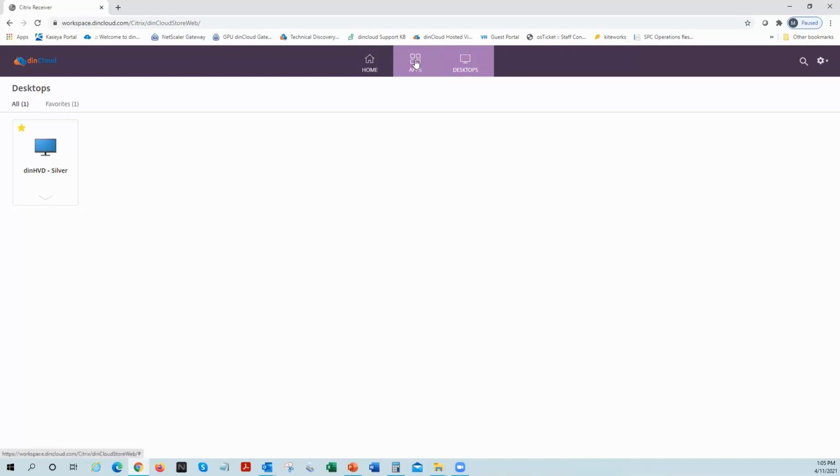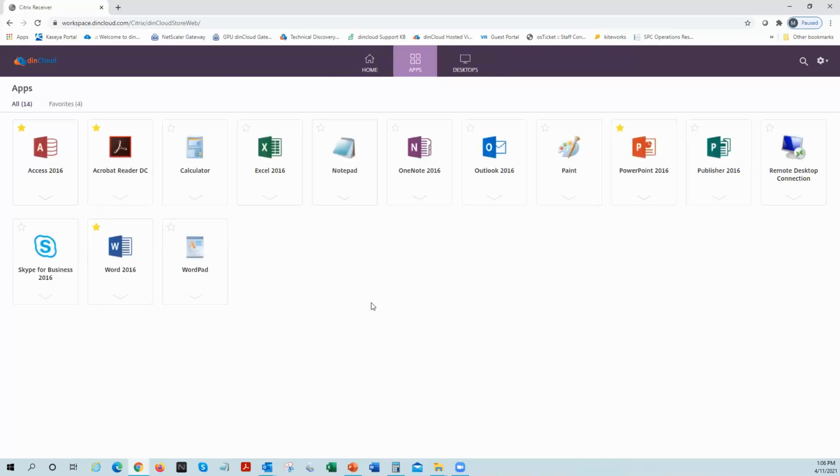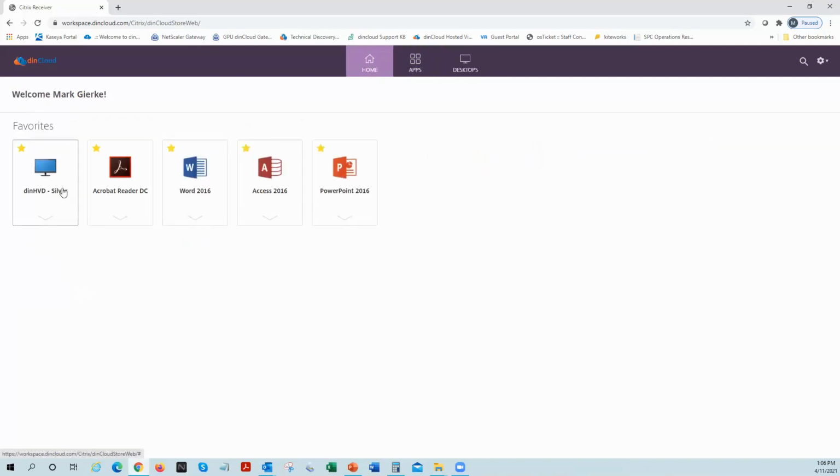In addition to desktops with the applications installed, we have the ability to provide individual published applications. Many times organizations have a particular user community where they only have one or two applications they need to do their job. Well, they don't want to give them a full desktop to support. They just give them the application they need. So we can mix and match desktops with the applications installed per the customer's image, or individual published applications. I'm going to go ahead and click on a desktop so you get the feel for it.